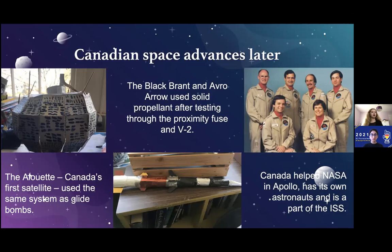Then finally, a lot of the things NASA has done, Canada has been a part of too, such as the Apollo missions. We made the lunar module feet, the part that actually touched the moon. And we have our own astronauts, as you can see, the first group, including Marc Garneau in the right picture. Marc Garneau was the first Canadian astronaut who went up in the 1980s. And we are finally a part of the ISS, the International Space Station, and three Canadians have lived aboard.